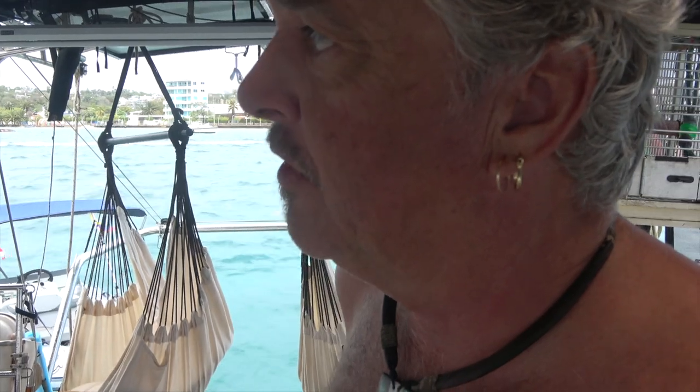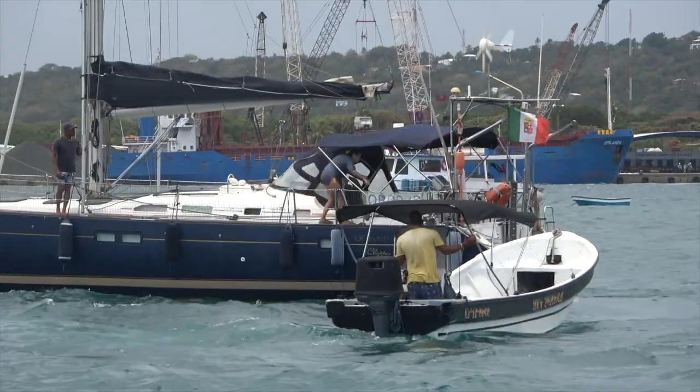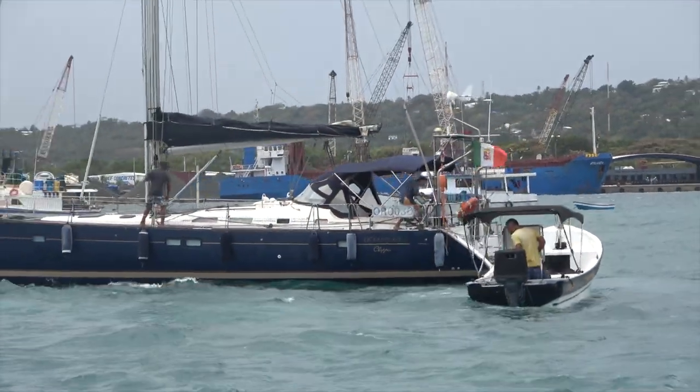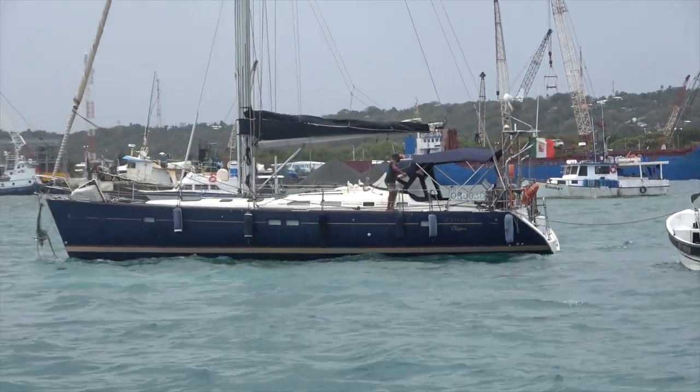One of these Pangas should be able to do something, so we'll see what happens here in the next little while. We're definitely not going to pull him with our little engine. None of the dinghies here are going to be able to pull his boat up that far. We'll have to see what happens. Yeah, at least these guys got some help, but they've got an engine, so they can do it on their own if they need to, for sure.